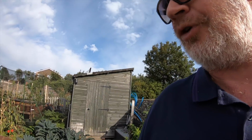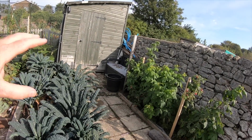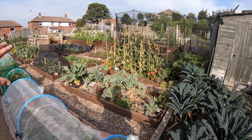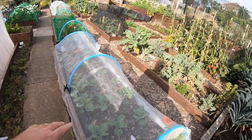So yes, today I'm just having a little look around and making sure everything's all right. I came up the other day and I noticed a few butterflies were laying, and a few caterpillars on a couple of these brassicas. So what I want to do is go around the whole lot and check the plants, make sure everything's all right.